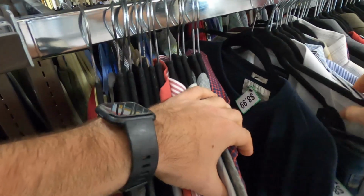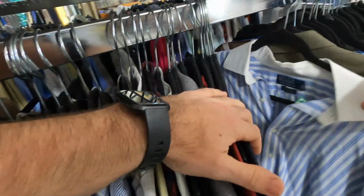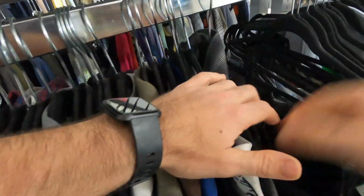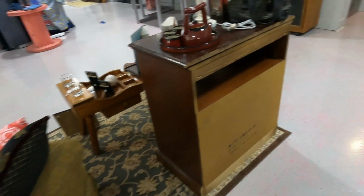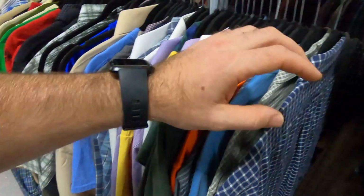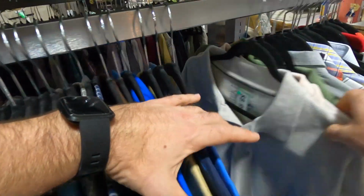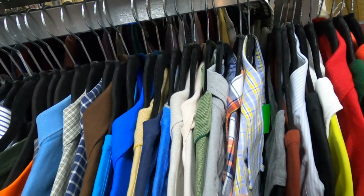I'm flipping through to see if there's maybe some Patagonia in here or something that's worth a good amount of money, and I really don't find anything. There are a lot of new with tags clothes here, and so I do find a whole bunch of those, but nothing really to pick up. It seems like with the new with tags clothes, they always want about $13 or $14 for them.